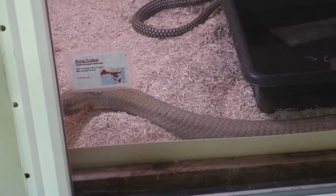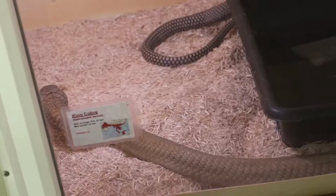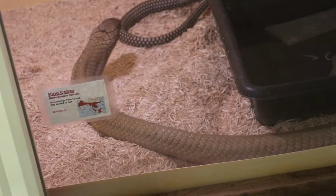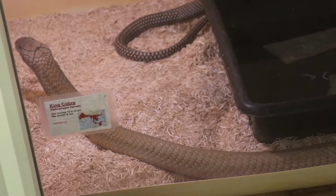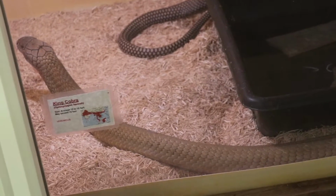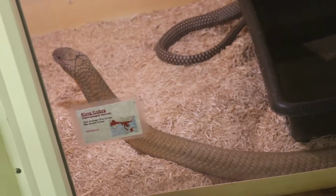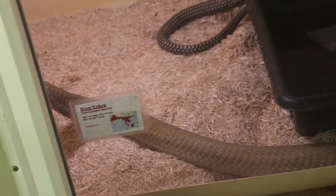These guys can grow up to 14 or 15 feet and can stand up to about a third of their actual length. So if you're imagining a 15-foot king cobra, that thing is standing at 5 feet high when it hoods up. So it can stand at eye level with some humans, which is pretty scary. But these are very dangerous snakes, very large snakes, and obviously a very well-known and feared snake in the world.